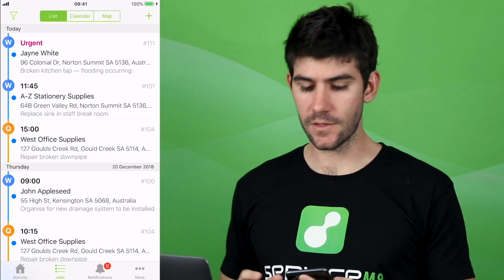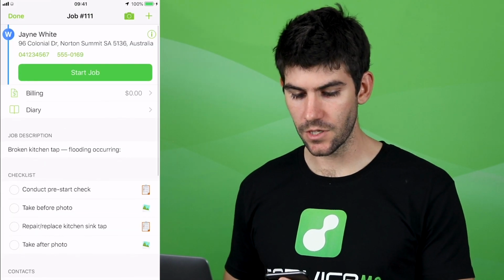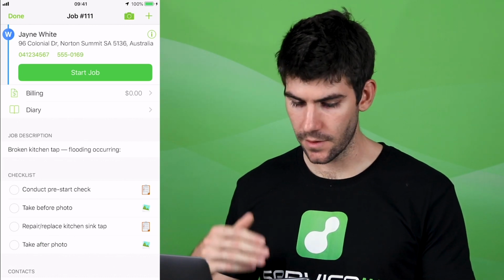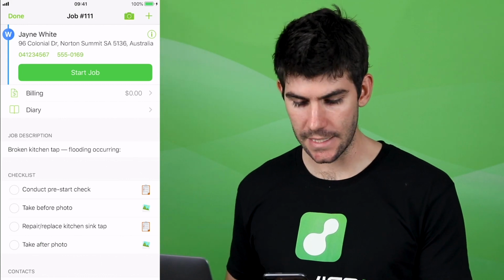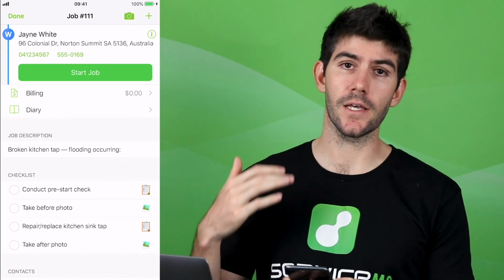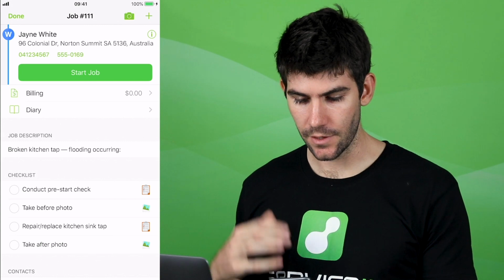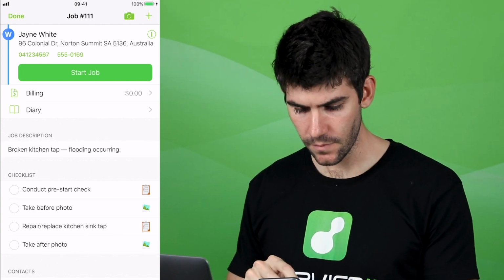So responding to this urgent job, the first thing we'll do out in the field is we'll tap that new job for Jane White. And you can see here we've got that digital job card for job number 111. We've got the client's name, all of the client's address and phone number, contact details. You can see here we've also got the job description and checklist job requirements as well. So really clear breakdown of all of the job requirements. So very less likely to make mistakes and those kinds of things.